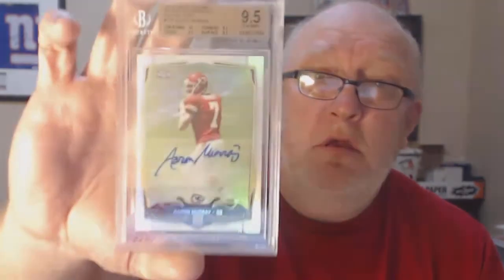First one. This is the refractor Aaron Murray Auto from 2014 Chrome. It got a 9.5. The subgrades are centering 10, edges 9.5, corners 9.5, and surface 9.5, which is really good. And it is numbered to 150. It's pretty low for just a refractor. Wonder if all the refractors are like that.